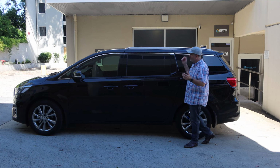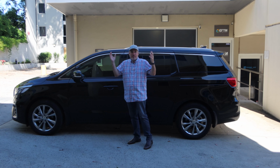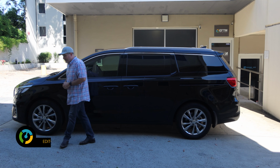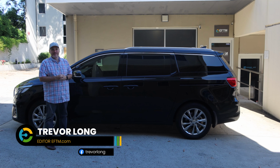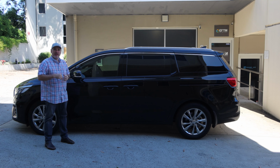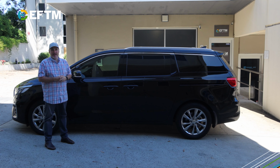The Kia Carnival is a minivan in American terms, and in Australian terms it's really a people mover. It's not an SUV, it's not a station wagon, but it certainly is one hell of a big car. It fits 8 people at its most, and it is, in my view, the perfect family car. Now, I've driven a lot of cars, like a lot of motoring journos, but the difference for me is I bought this. This is my 2020 Kia Carnival.